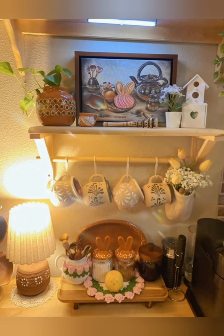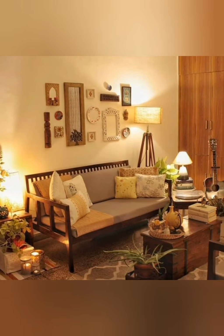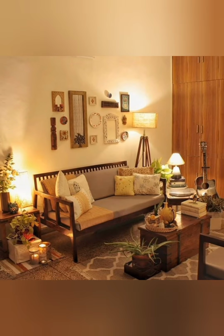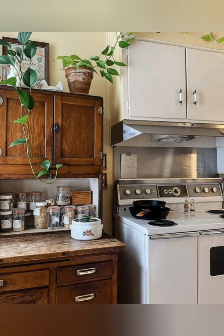Hang a plate wall. Display a collection of mismatched floral plates or transferware on a blank wall. It's a traditional and eye-catching feature in dining or kitchen areas.